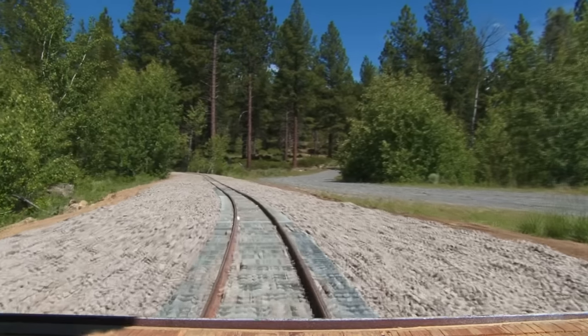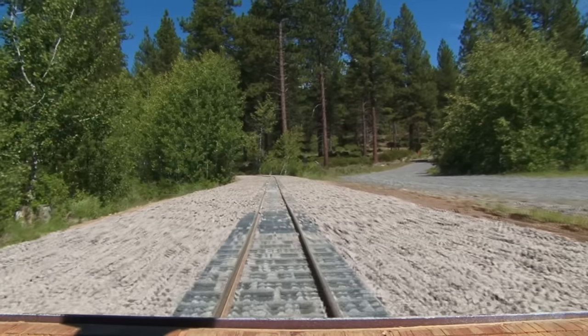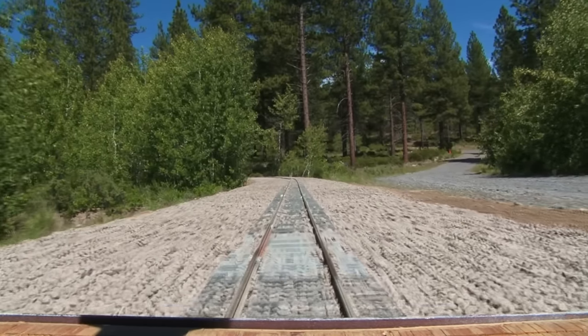The new connector track at Dam 3.5 is now complete. So, let's take a ride on the brand new rails.